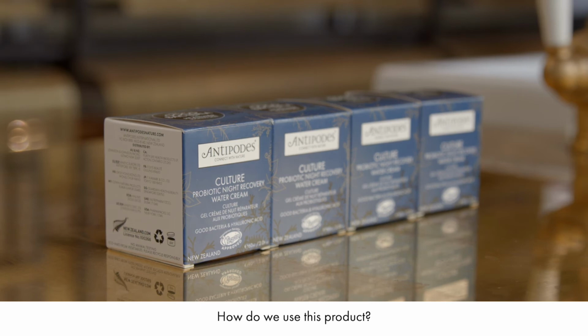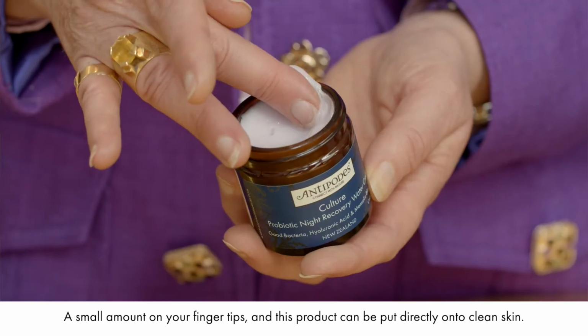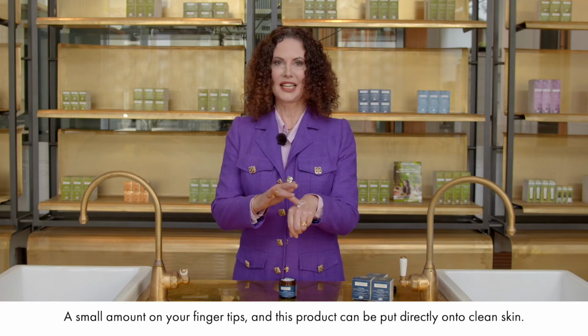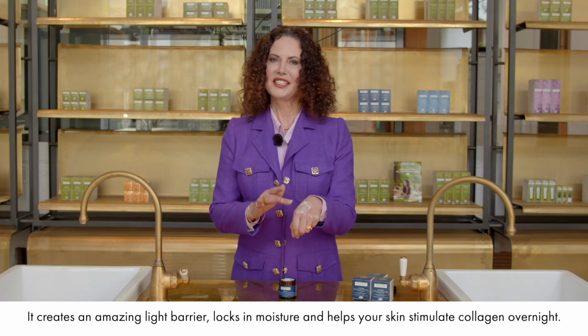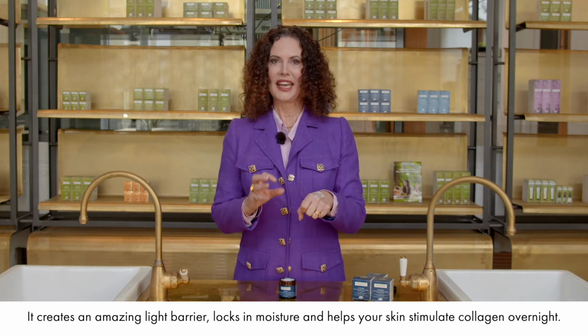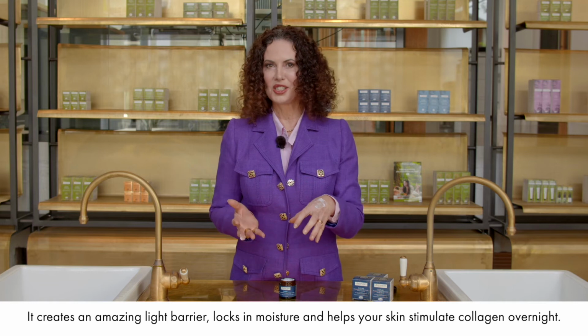Now, how do we use this product? A small amount on your fingertips. And this product can be put directly onto clean skin. It creates an amazing light barrier, locks in moisture, and helps your skin stimulate collagen overnight.